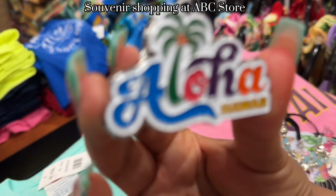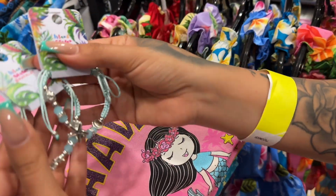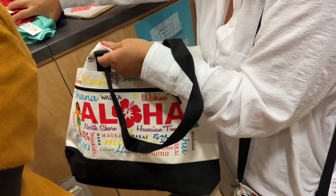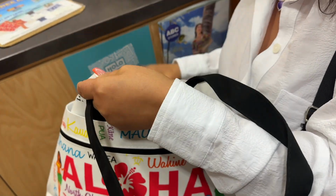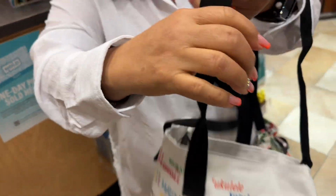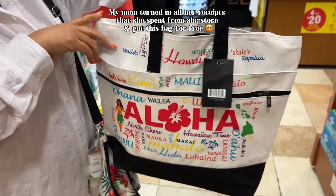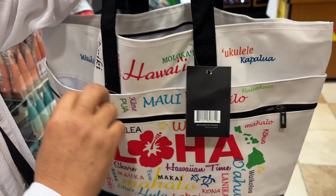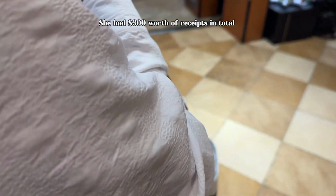She said that she loves magnets, so I'm gonna get her this one for my cousin. It's a little bracelet, same turquoise with starfish for my nieces. Can you show me the bag? Thank you. Okay, yeah, pocket in the front. The back is just the same. Zipper, another pocket here. For $300 worth? Yeah. Okay.